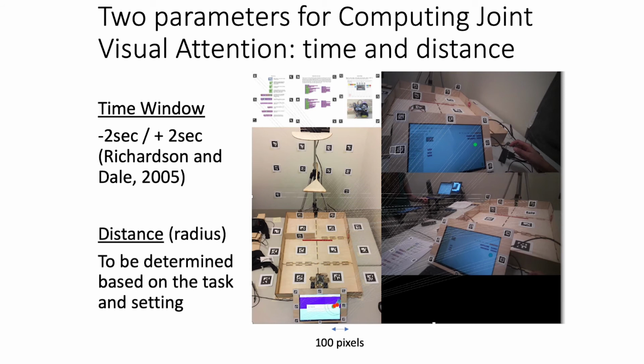The second parameter is the minimal distance between two gaze points for them to qualify as joint visual attention. This distance is context dependent and needs to be defined by researchers depending on the task administered and their research questions. For some tasks, the distance might be short. Here, for example, we used 100 pixels. For other tasks, this distance might be larger. Next, I'm going to present some results found using this methodology.